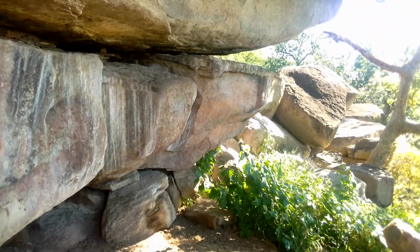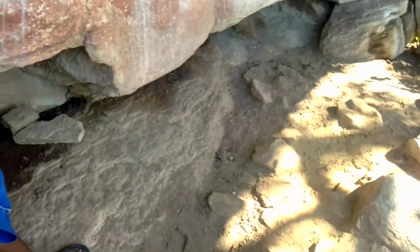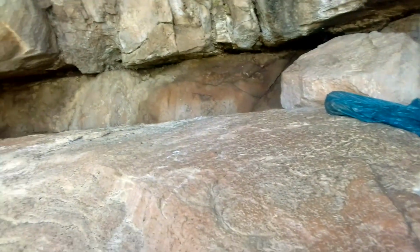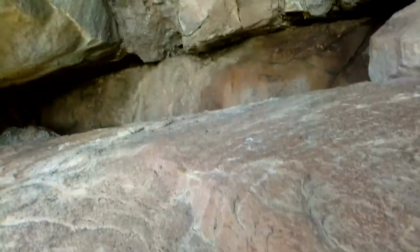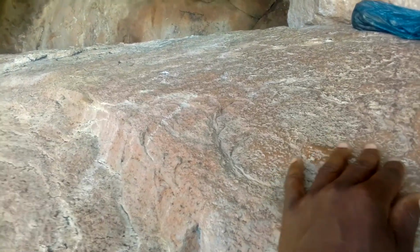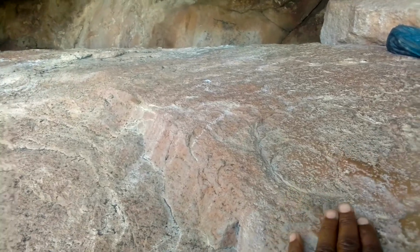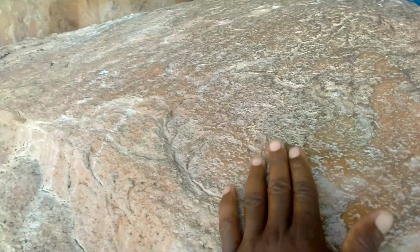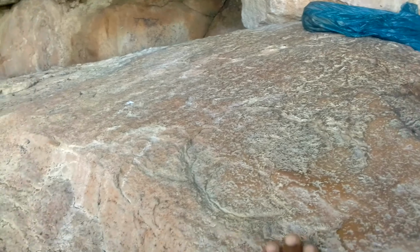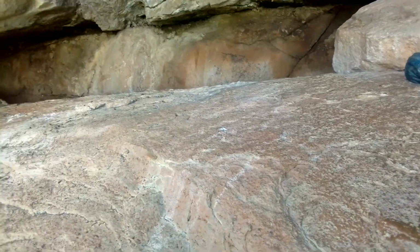It's very, very nice, especially this season. When it's hot, you can come here and take some rest under these caves. The rocks are so smooth. You can see they are so smooth due to weathering, and also the urine from the rock rabbits affects these rocks. If you hold them, you feel how smooth and cool they are. It's very nice.